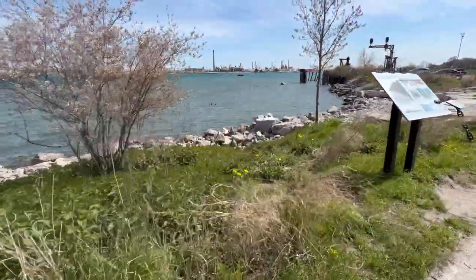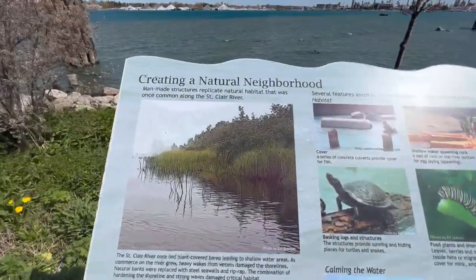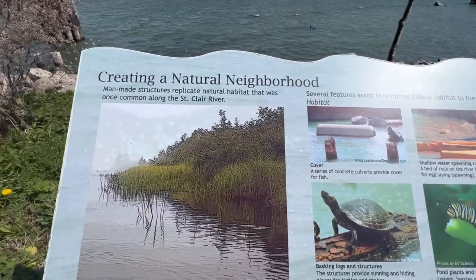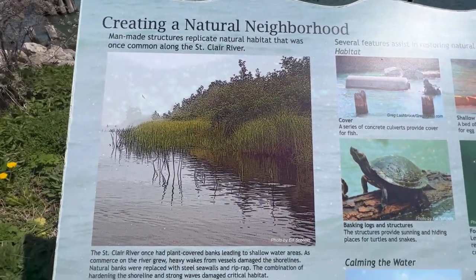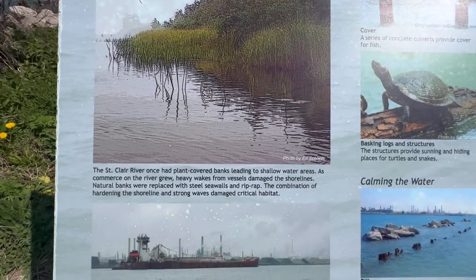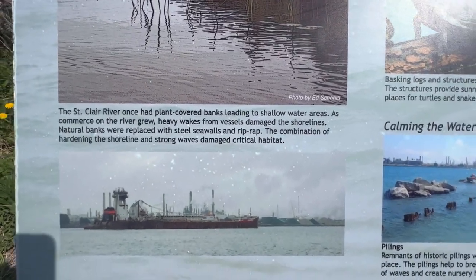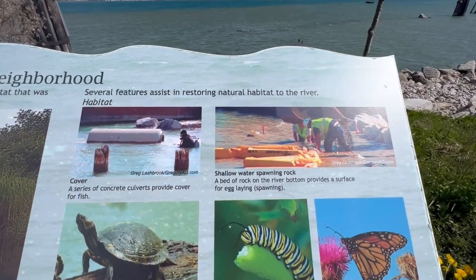And coming up, I think this is our second sign. It talks about nature and the natural neighborhoods, creating a natural neighborhood. There you go. We'll pause, let you guys take a look at this, and I hope you all enjoy this vlog. Now, continuing on, you guys, we have a living shoreline.